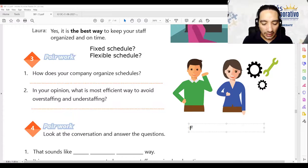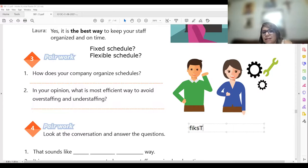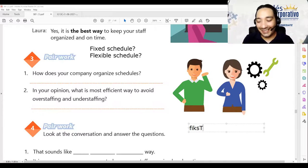Okay, let me try something else. Maybe if we call it fix. Okay, try it. Fix. Ahí está. Vamos a agregar el sonido T para pasar el verbo pasado. Fixed. Perfect. Fixed. You got it. Great. Fixed schedule.